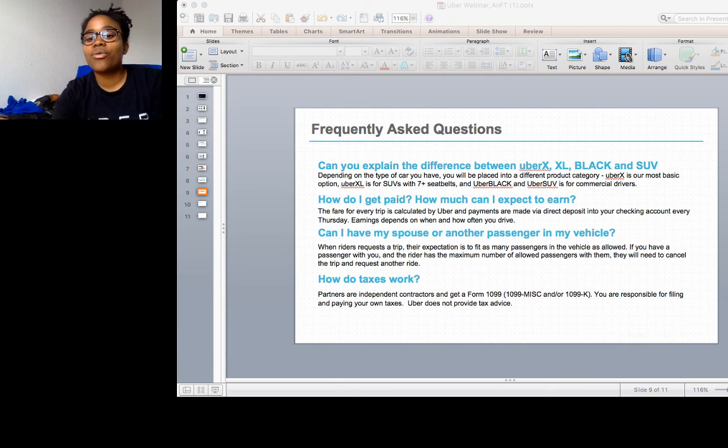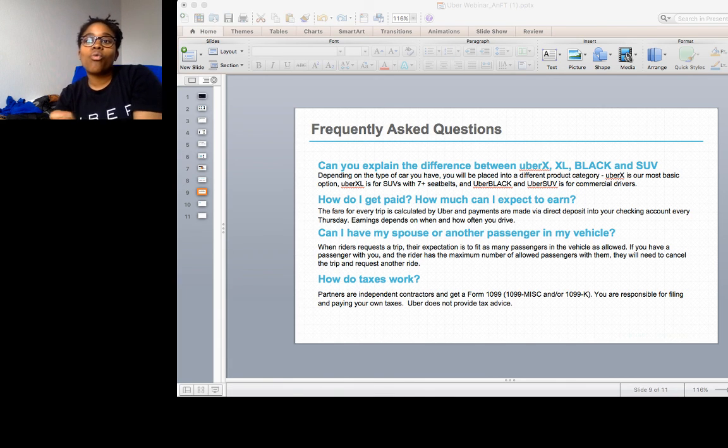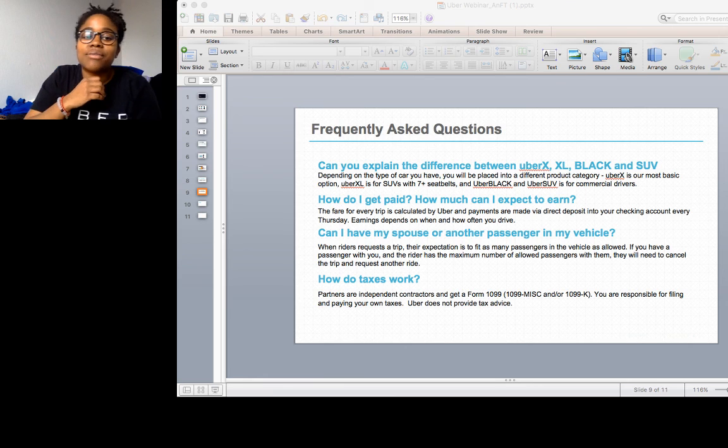How can I find out where the passenger wants to go before I commit to the ride? There's ways around it. If you want to contact that rider to see where they're going prior to picking them up and dropping them off, you can do that. The thing is that Uber's policy is we don't want riders to feel like they can't go certain places, or you don't want to drop them off certain places. So if you want to do that, you can. I do not encourage it. We want you guys to make the most money.